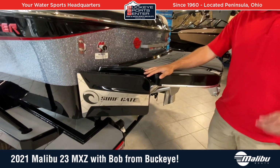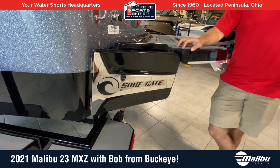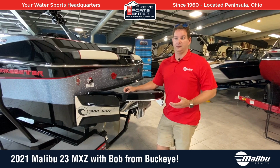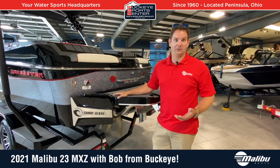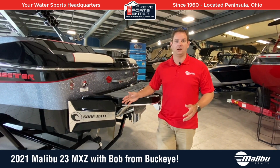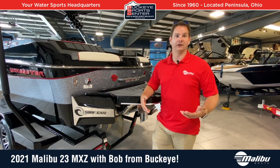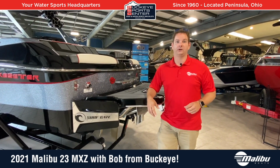Basically the cool thing that it does, and Malibu is the first boat company to come out with it, is that it creates a surfable wave without having to necessarily put a bunch of ballast in the boat or lean people on the side of the boat. The Surf Gate itself creates the wave on its own. So a lot of times if I'm going out on a demo with a customer, I won't have any ballast in the boat, I'll turn the Surf Gate on, and you actually can see a surfable, usable wave, and then you add the weight to it to make it even better and bigger. But the wave itself is just created really awesome with the Surf Gate on its own merit.